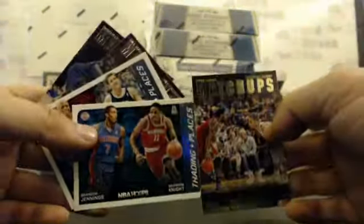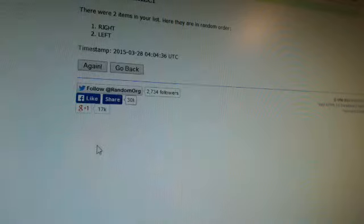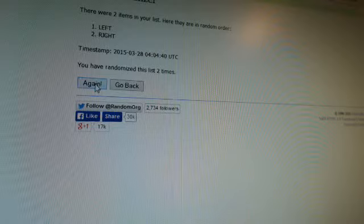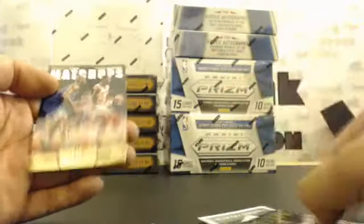All right, guys, one last randomizer for the left and right inserts. Whatever it lands on, it'll go to the team on the left or the right, okay? Left and right. Twice, one more last time, going to teams on the left. These inserts. So that's the Cavs, Pistons, Bulls, Celtics, and the Magic.